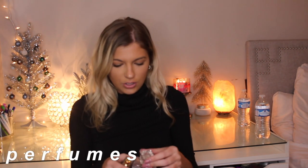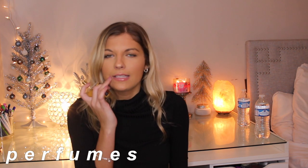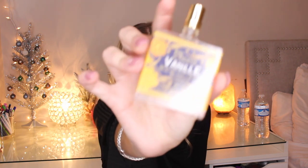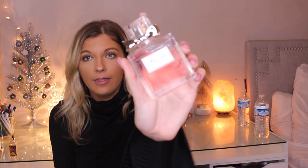So another holiday essential I have is going to be perfume. I don't really switch up my scents that much, but this year I did. So I've been switching between this vanilla perfume from Urban Outfitters. I saw Maggie McDonald talking about this. Obviously I had to get it because I'm obsessed with her, but I love that one. And then another one is the Miss Dior perfume, and I got this one from Sephora. I picked up the smaller version of this from Ulta, literally used it right up in a couple of months, loved it, and then picked up the larger version from Sephora.